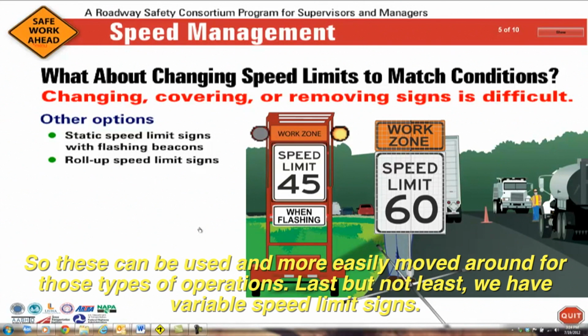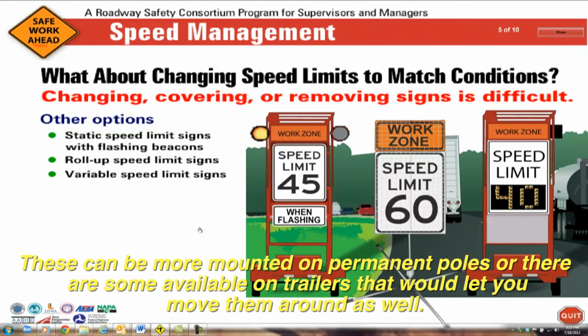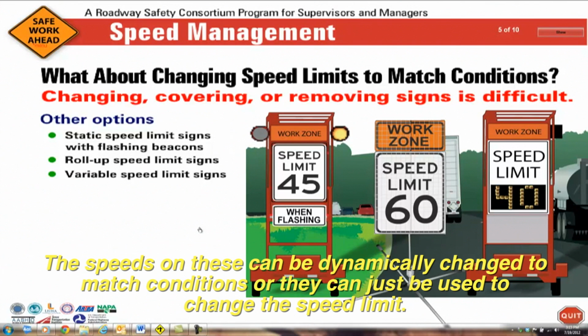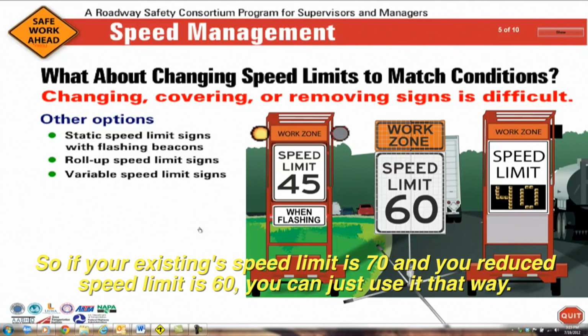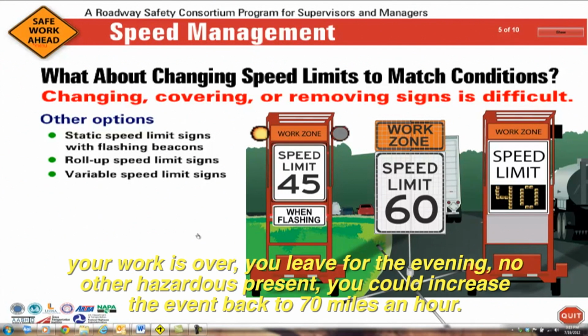Last but not least, we have variable speed limit signs. These can be mounted on permanent poles, or there are some available on trailers that would let you move them around as well. The speeds on these can be dynamically changed to match conditions, or they can just be used to change the speed limit. So if your existing speed limit is 70 and your reduced speed limit is 60, you could just use it that way. It wouldn't dynamically change throughout the day, but then after you're done, your work is over, you leave for the evening, no other hazard is present, you could increase that speed limit back to 70 miles an hour.